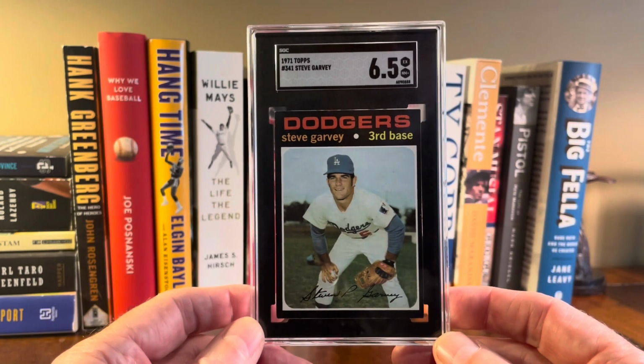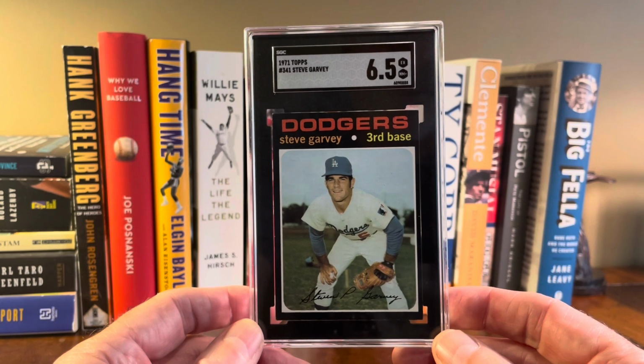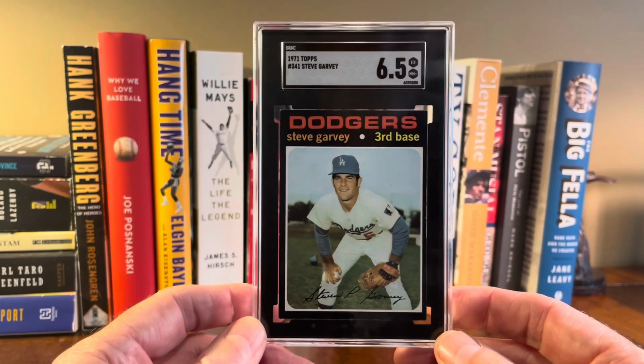This is one of the 2 Steve Garveys I have in a 6.5. His rookie card. He's my 4th or 3rd. I'm sorry, I keep saying 4th. He's my 3rd favorite player of all time, right behind Aaron and Clemente. And this is just a sweet card.